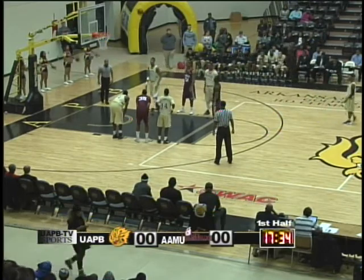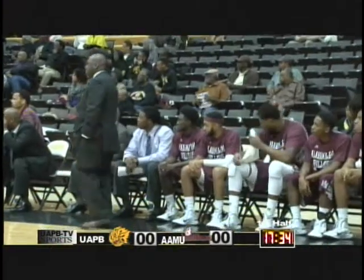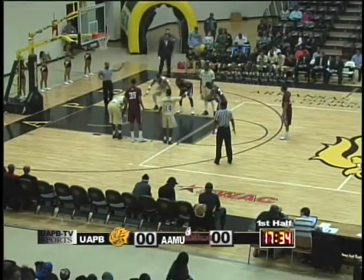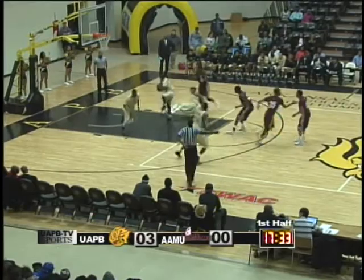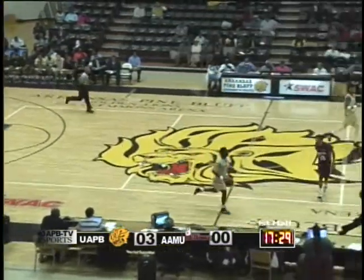First shot coming up here for Tabb. In and out, no good. Alabama A&M closed out UAPB's season with a victory in the SWAC tournament in Houston last season. And he misses both free throws. So UAPB up 3-0. Hammond the rebound for Pine Bluff.